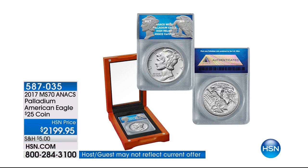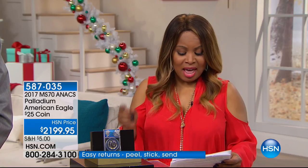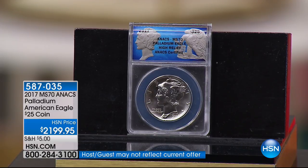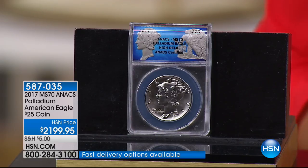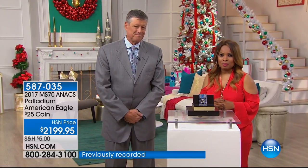We have one of the most highly anticipated coins that has been all abuzz throughout the market, because the U.S. Mint has announced that we are offering to you the American Palladium American Eagle $25 coin. This is our 2017 Mint State 70 Palladium, something that has never been seen before. It joins the ranks of gold, silver, and platinum. Joining us for this special presentation, and a chance for you to be one of the few, because the offer here is very limited, is our resident numismatist and expert, Mike Mezek.